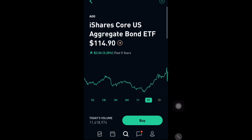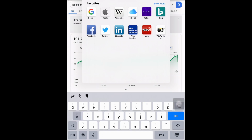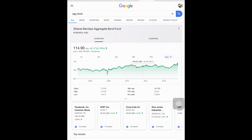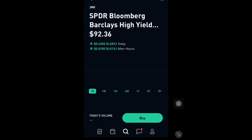As you see, this one as well, Aggregate Bond ETF, it's kind of the same story here. And if we look at the max chart using Yahoo Finance, you'll see that it's pretty much flat over the years, but there is a trend to go up. So yeah, let's take a look. As you see, the prices keep on going up, but it's less dramatic. It's very linear and grows over time.